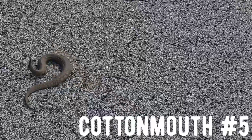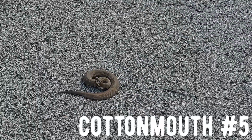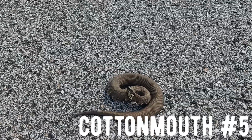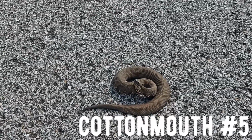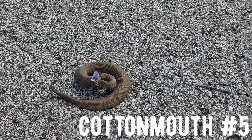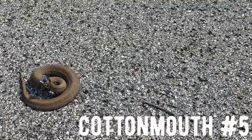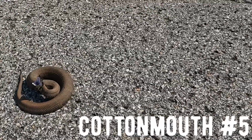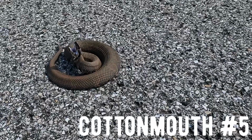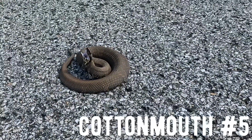All right, this is the fifth cottonmouth. We just got done looking at that pair breeding, and then this one is just a few feet away. It could have been a male that combated with the other one, or maybe it was waiting for something. I'm not really sure, but this one was just sitting a few feet away, and it was one that was not busy with that female. The female was definitely more of a black color, really pretty snake. Wish she wasn't breeding at the moment, but this male will definitely do.